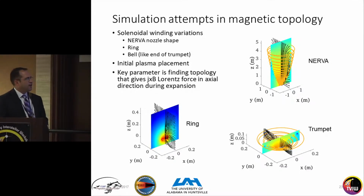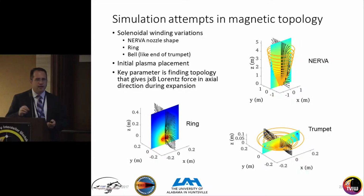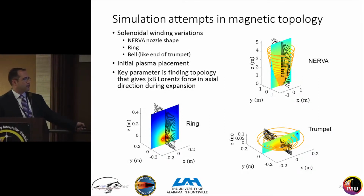So we were befuddled by this until we started looking really at the field shapes and realized that right off the bat there's not a strong component in the right direction. You need a J cross B force in the axial direction to get thrust. And so there are very weak radial fields with these geometries. We don't pretend to have thoroughly fleshed out this parameter space, but solenoidal fields seem like they fundamentally had some challenges in producing the right field shapes.